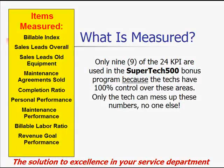Now, you remember when we went through the 24 key performance indicators in an earlier tutorial, the 24 areas that we're measuring our technicians' performance against. But when it comes to the Supertech 500 bonus program, we're only going to pick out 9 of those 24 key performance indicators. The reason we're picking these specific 9 is because the technician himself has 100% control over every one of those numbers. The company can't run a special. The customer can't mess him up. He can't be altered by what his supervisor told him to do. Those 9 categories listed on the left in yellow are the things he has 100% control over. Nobody can mess those numbers up except the technician himself.